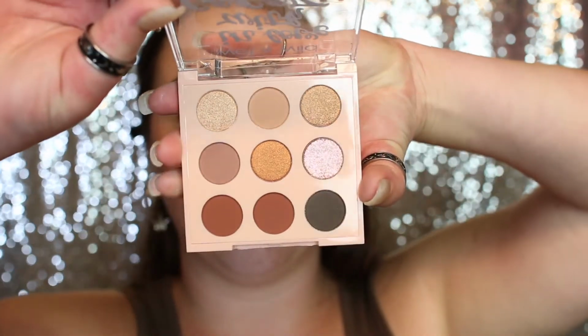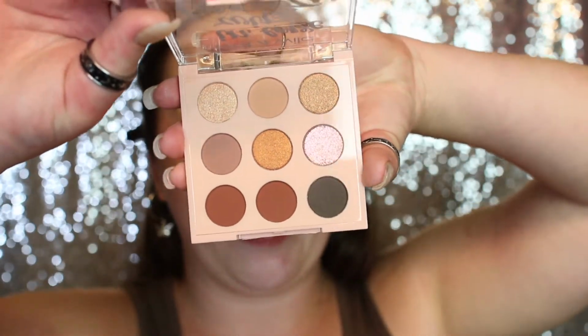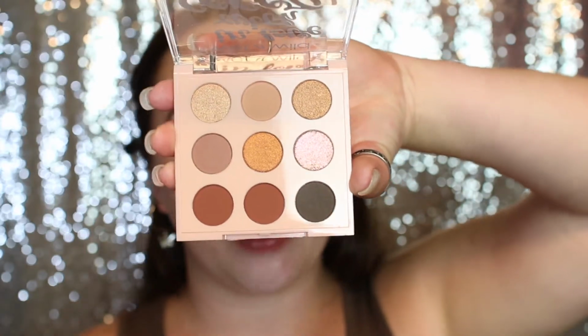So let's go ahead and jump in with the palette. Wet n Wild's packaging is usually a pain in the ass. This seems like it's not too bad. So here is what the palette looks like up close. So it is a more neutral palette. Honestly, guys, if I could compare this to anything, it would be the Wet n Wild Nude Awakening. I feel like there are a lot of similar shades in that one as well.